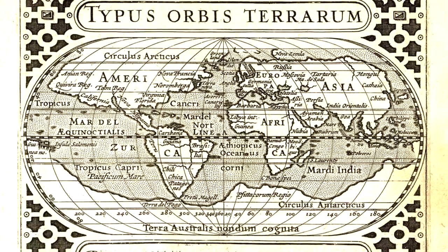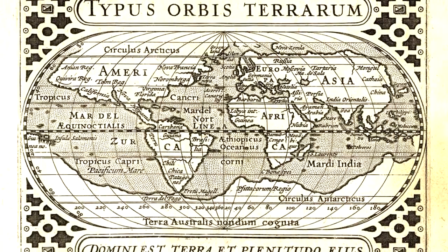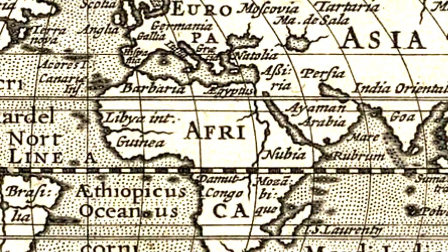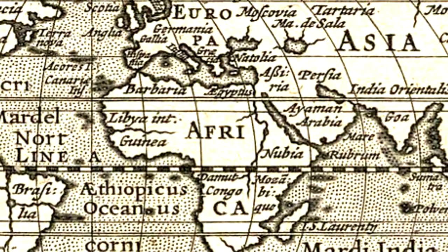This map was from 1645, created by Petrus Bertius. Though based on the Mercator map, it still gives us a rare glimpse into the nature of these mysterious river systems.